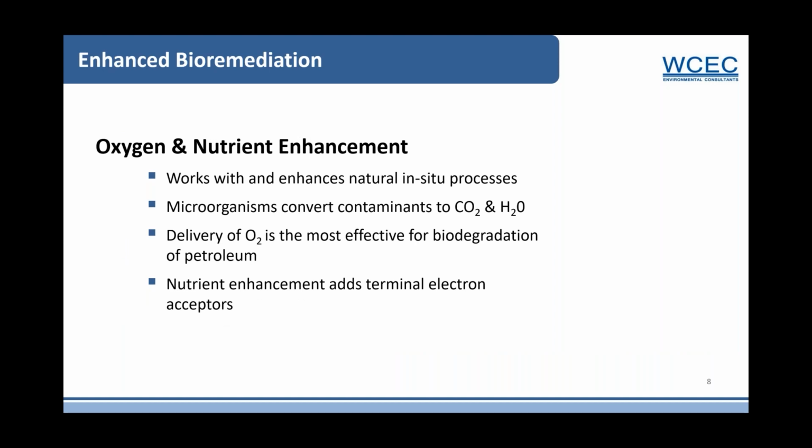The oxygen and nutrient enhancement products work with and enhance natural in-situ processes of biodegradation that are already occurring at a site. The microorganisms, in this case, convert the contaminants to those endpoints of CO2 and H2O. Delivery of oxygen is considered to be the most effective for the biodegradation of petroleum. And then other nutrients add terminal electron acceptors to the subsurface to help that treatment train along.